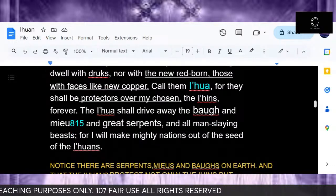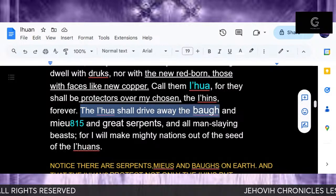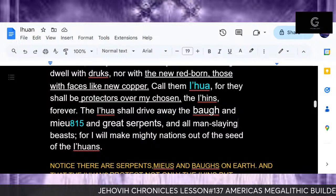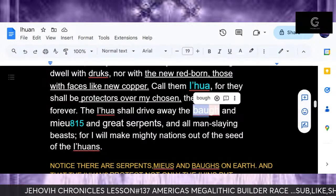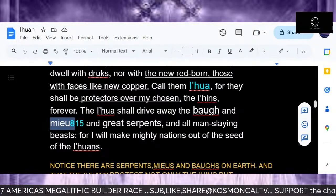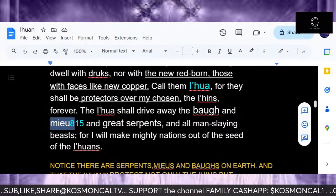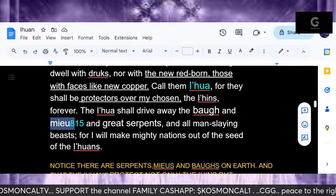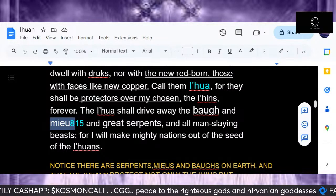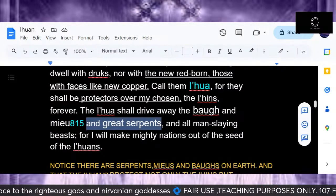For the Ahua, right? The large copper-colored megalithic builder shall drive away the Baal and the Mew. Keep them in mind. Those are some weird words right here, right? The Baal and the Mew. Remember 8:15, right? Because remember, they are protecting a people. But what they are protecting them from is important too, right? What are they protecting them from? They say they shall drive away the Baal and the Mew. And what? Great serpents?